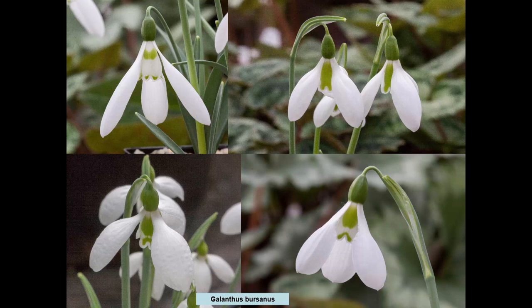So it's just a really cool plant to have. And it does well in the garden as well. So I tended to grow most of them in pots because I've grown them from seed, but we're getting them in the garden now and they do really well.